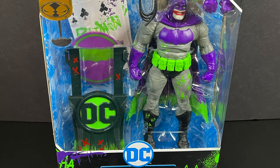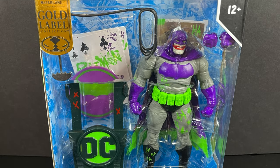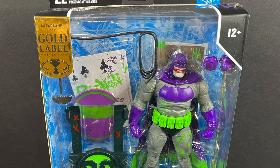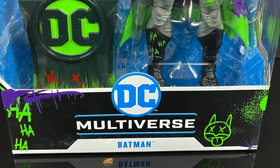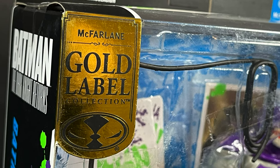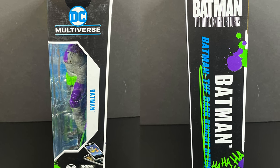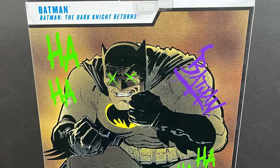And today we have an early look courtesy of my friends over at McFarlane Toys at their upcoming Target store exclusive part of their Jokerized line. This is the Jokerized Dark Knight Returns Batman. Again, Target store exclusive, gold label, deluxe-ish, and the whole shtick is that it's been Jokerized from the box to the figure to the backside, ha-ha-has, and purples and greens, and you get the idea.